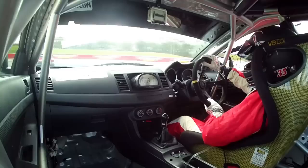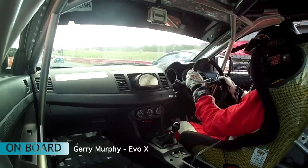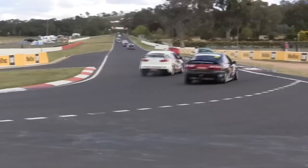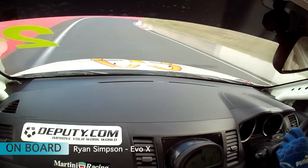Here's Jerry Murphy continuing to make his way through the field. He would steadily move up in the Evo. The power of the four-wheel drive, just a bit too much out around the corners for the Commodores to be able to stand. As Ryan Simpson continues to make hay while the sun shines, staying out in the lead, it would not be long though before he started catching lap traffic.